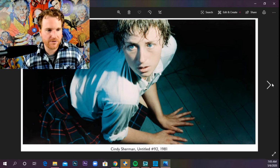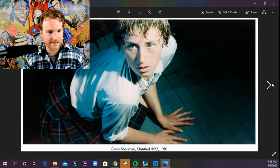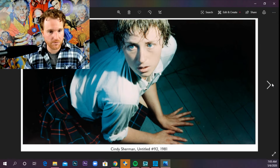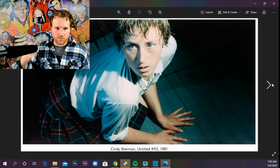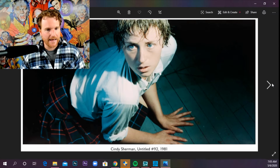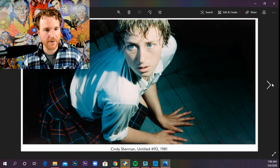So this is one of Cindy Sherman's most famous photographs, okay? This was taken in 1981. Again, it's untitled, which means she's not giving us any hints. All the hints come from the photograph itself. So to me, this photograph looks like a scene from a horror movie, okay? It looks like she fell down, looks like she might be wet and sweaty from running from somebody. She's looking up, she looks scared. The lighting in it is a dark blue, and the space she's occupying, her hands are on what looks to me like the floor of a porch that could be in a scary cabin in the woods or something like that.